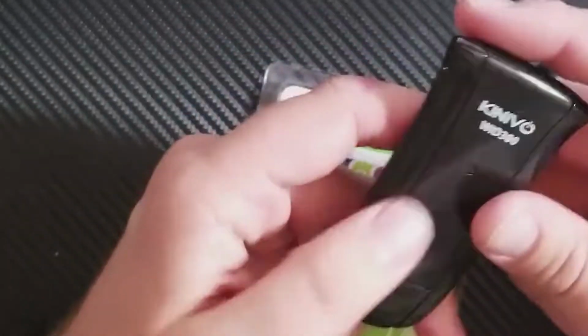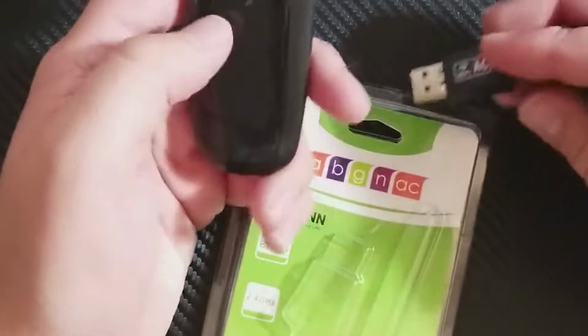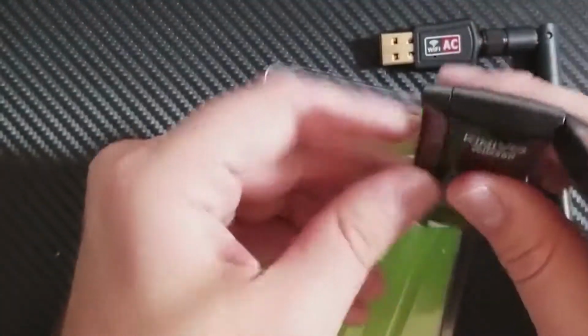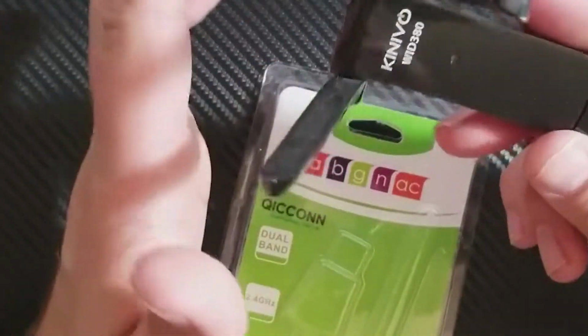I wanted a new Wi-Fi adapter. I was using this Lenovo. I've tried a few others, even ones that look like this that had bigger antennas, but this one worked out to be the best. But it still only ran on 2.4 gigahertz.